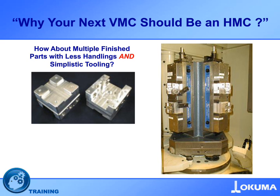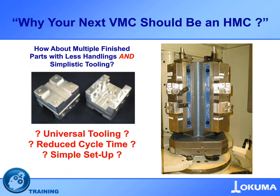The vertical machining centers this customer was using had 4 vises per setup on each table. All we did was take his 4 vises, stand them up on a horizontal machining center, and we did not alienate his operator. The operator was very comfortable with the setup. And from that, we used universal tooling. We reduced his cycle time and very, very simple setups.